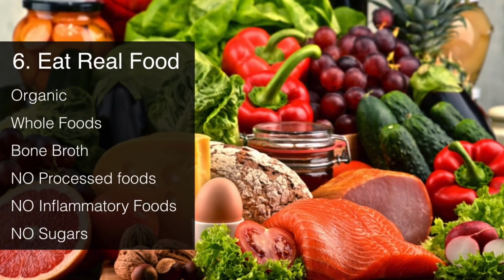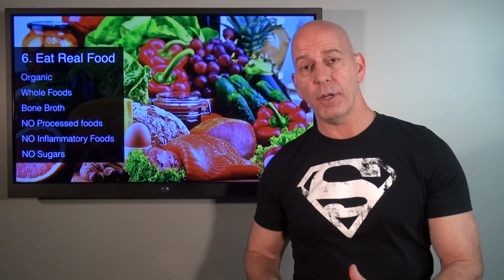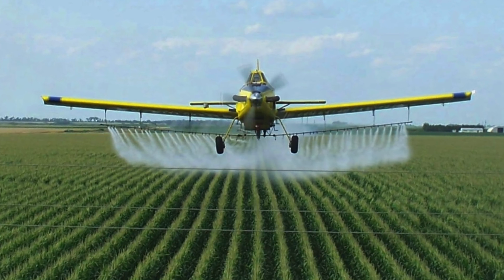Number 6 is eat real food. Stop eating junk. Make sure you're getting whole foods, okay? So make sure you're getting organic. Your body, if you're trying to fight the pesticides that come with inorganic food, then your body's fighting a second fight.